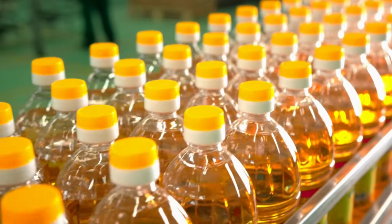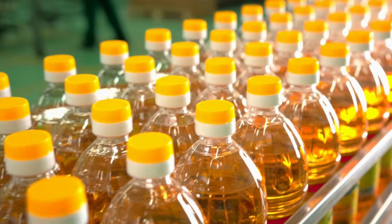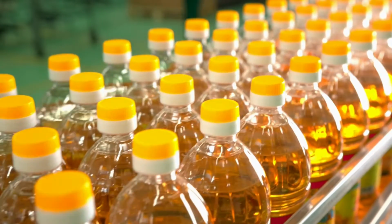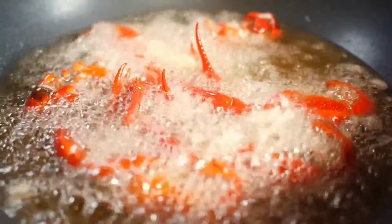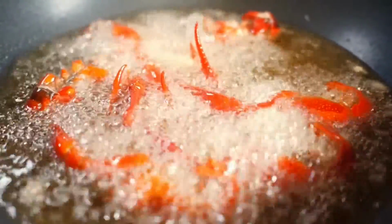This refining process results in an oil that can sit on store shelves for a long time, but it's far from healthy. We consume a significant portion of our daily calories from these oils, often without realizing it. They are found in almost everything, especially in fried foods. When you deep fry foods in seed oils, you are essentially frying processed ingredients in another processed ingredient. This creates harmful substances that can negatively impact your health.